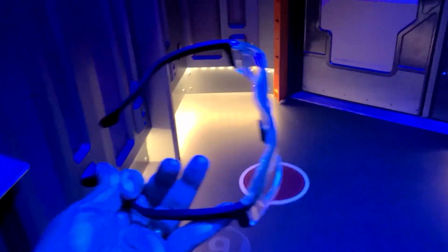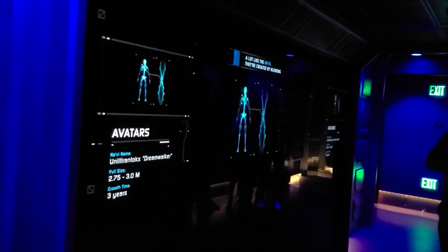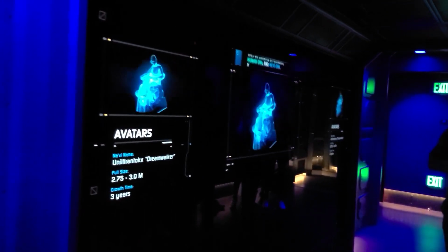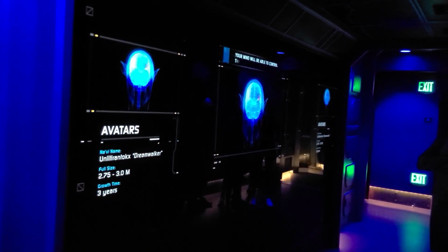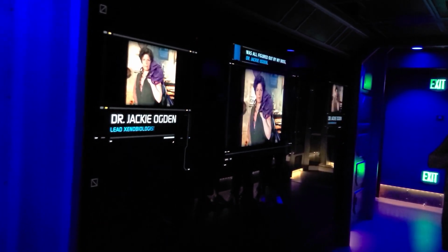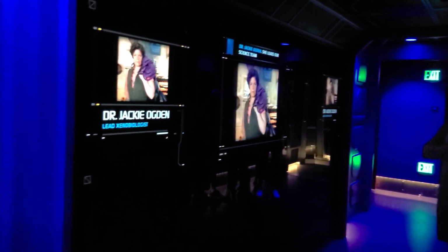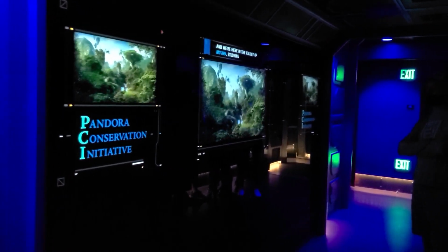They just gave us goggles, and it looks like we're gonna go into some kind of soaring type of thing is what I'm thinking we're gonna do. The way you're gonna do this is by being matched to something called an avatar. They're created by blending human DNA and Navi DNA. Once we match you to an avatar, thanks to a special link chair, your mind will be able to control that avatar. Using avatars to fly this way was all figured out by my boss, Dr. Jackie Ogden. She leads our science team, which is part of the Pandora Conservation Initiative, and we're here in the Valley of Moara studying banshees and their environment.